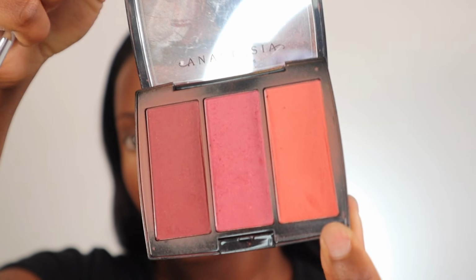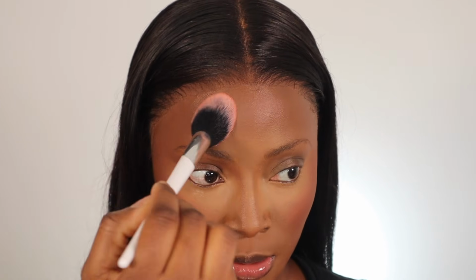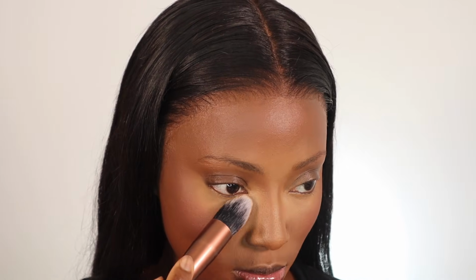Okay, so now I'm going to apply some blusher. I'm going to use the ABH Blush Trio. I'm going to use this shade from the palette, and I'm just going to apply this very softly onto my cheeks. I kind of also like to add some around my forehead just to add a flush of color back to my face.